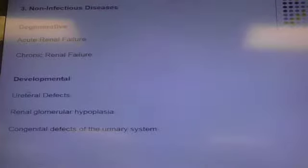All right, so under the developmental category of non-infectious urinary system diseases, I'm not going to spend too much time on these just because they are pretty rare, and they would require a lot of memorization, which I don't like.